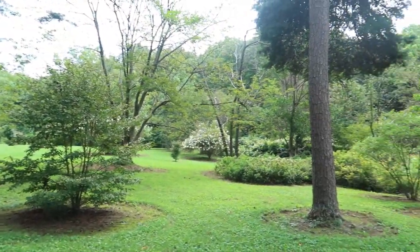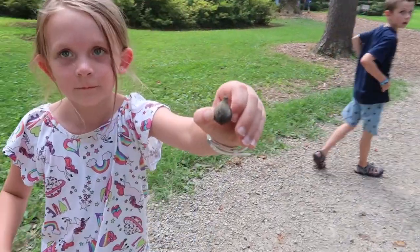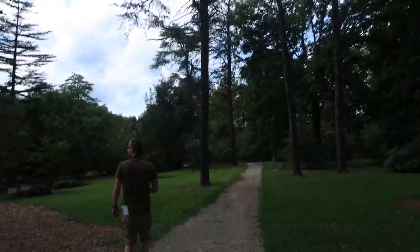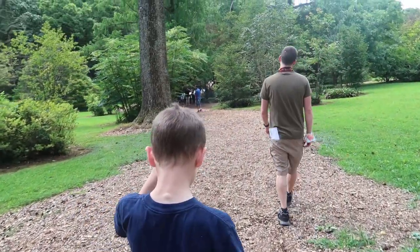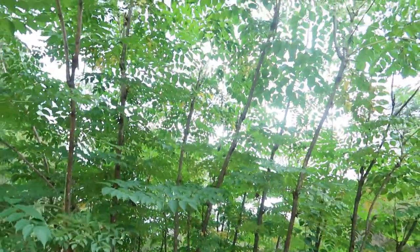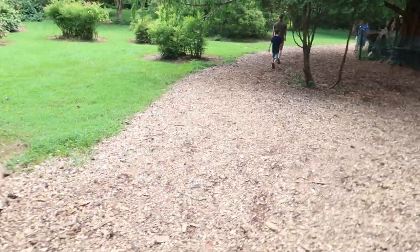All right, now we're back in the woods, somewhat. I found something that looks like an acorn, but some sort of. It's pretty in here. All right, so we're coming up on the next giant. Apparently this is called the devil's walking stick.